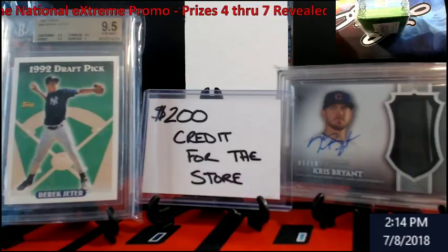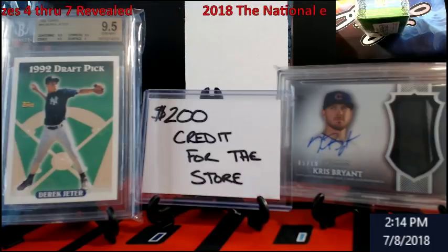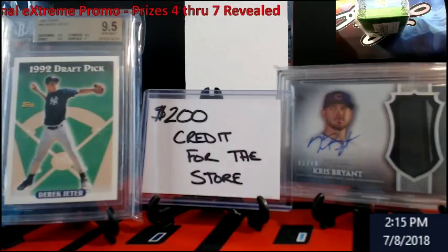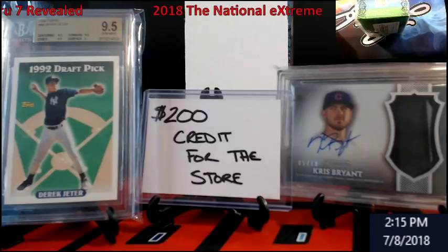Today is the 2018 National Extreme Promo, where we reveal prizes 4 through 7. So we'll be up to a total of 7. The first 3 are right there on the screen for you. Going left to right, first up, Derek Jeter, 1993 Topps, BGS 9.5. In the middle there, we've got a $200 credit for the store. And to the far right, we have a 2017 Topps Dynasty Chris Bryant Auto, numbered 5 of 10, BGS 9.5. It does have a 10 auto on the back side. Catch the video before this, I did flip it around then.